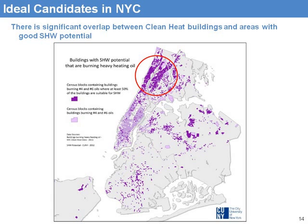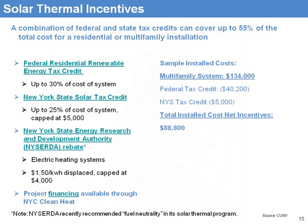So in a nutshell, there are a lot of places where clean heat buildings can think about solar thermal as a very viable alternative to what they're using now, especially up in the Bronx and upper Manhattan. The basic takeaway is it's a great technology to consider, and it makes a lot of sense geographically for New York City. And now on to the nitty-gritty of how you can pay for this and how you can help support this.